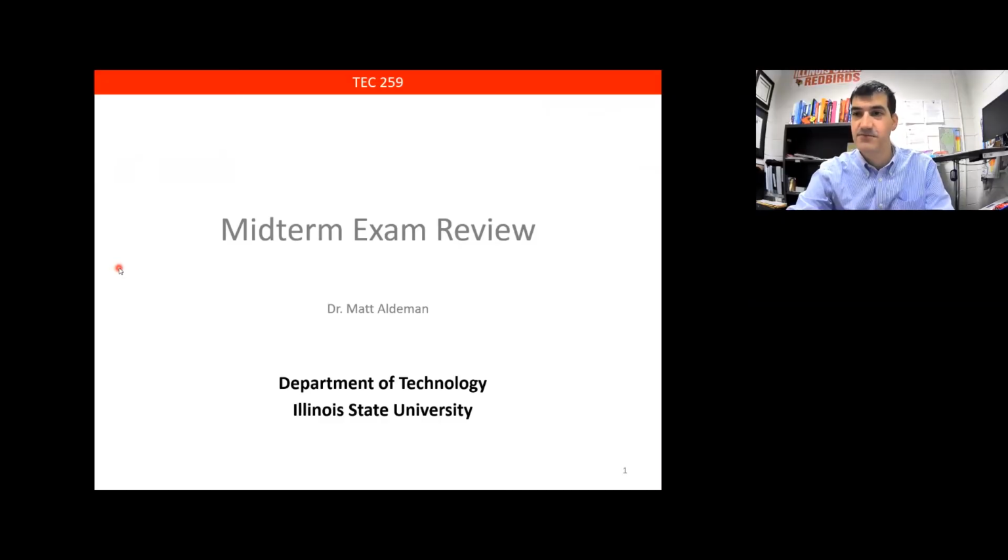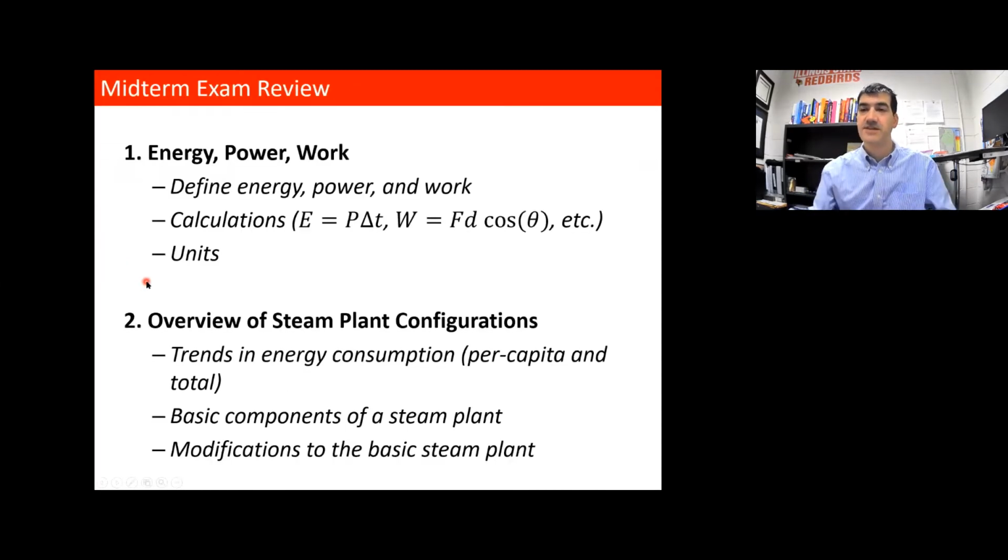All right, here is a review of the material that we've covered so far in the course. So first of all, we started out by talking about energy and power and work, and we had equations for each of those. For example, we had energy equals power times time. We had work equals force times distance times cosine theta. And we had power equals current times voltage, or power is also the rate at which energy or work is done. So we had some calculations and we did some examples of those in the first homework or two.